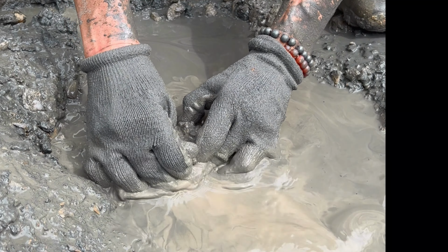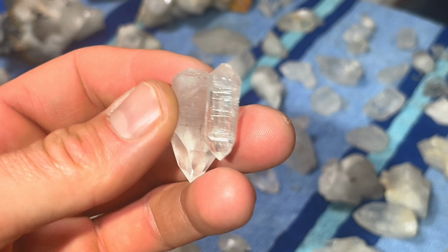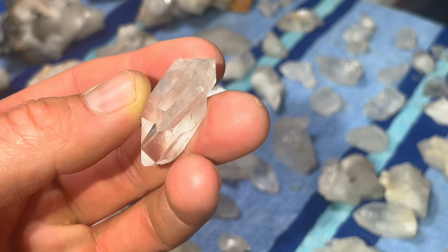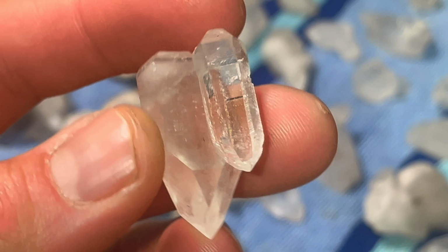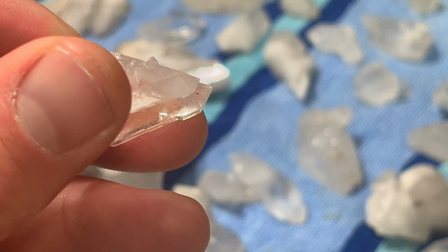I'm gonna start by showing you the smalls. There's just so many here, I don't even know where to begin. They're all pretty amazing. All right, let's start with this one. This one's probably my favorite. I thought it was just a broken tip, but it's not. It's actually completely, this is just the way it formed. It's a double terminated twin. This thing's spectacular. Let's see if I can zoom in here. There you go. Let's see what I'm saying when I flip it over. That's not broken. That's exactly how it formed. It's pretty cool.